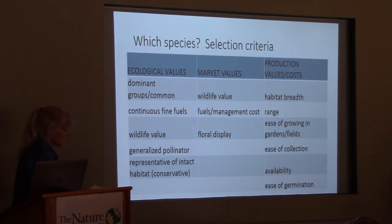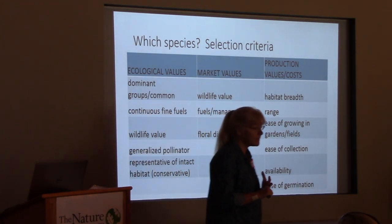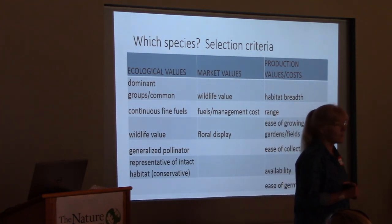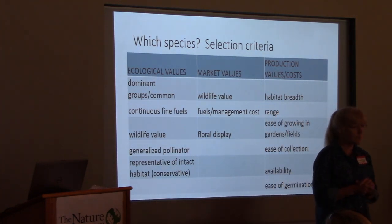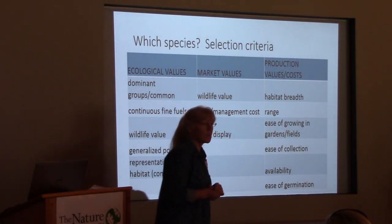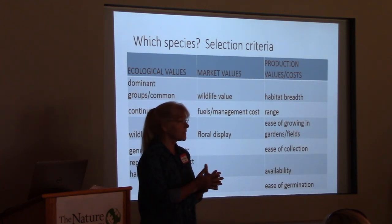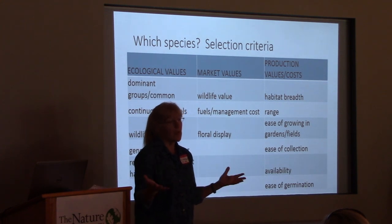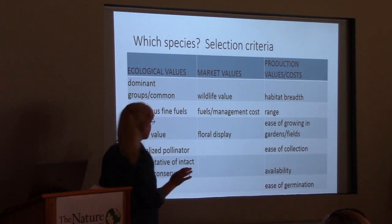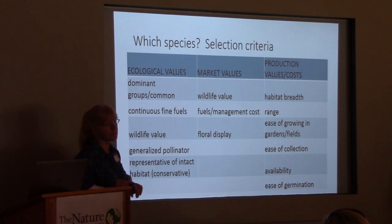Regarding which species, this was a South Carolina interagency group of private conservation NGOs. We got together and said, what do we care about? What species do we want to learn about? There was ultimately a concern to support the development of a native plant nursery. So we really wanted species that would have wide value. Rare species, not so much. So we were focusing on common species. We considered ecological, market, and production values or costs.